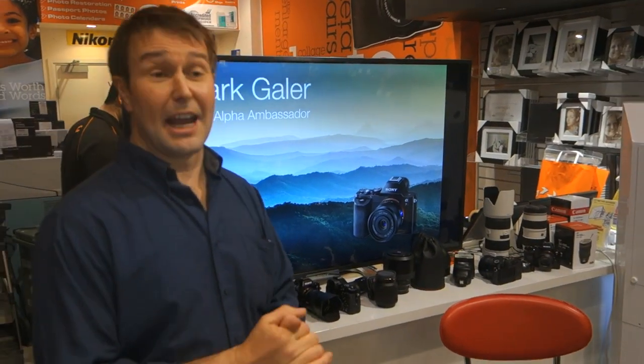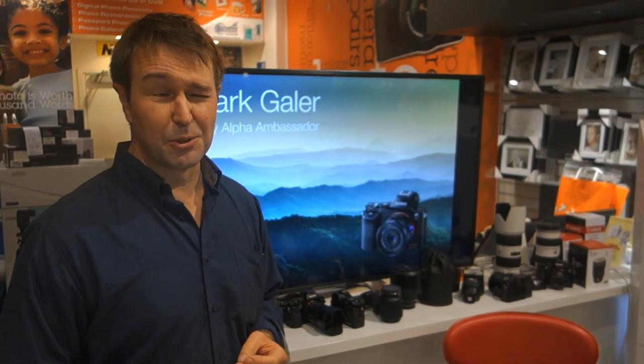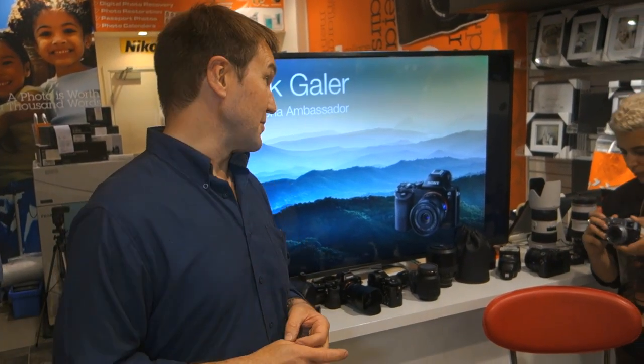Okay, so I had the good fortune to use the camera for about three days, and I wanted to give you my perspective on why I think this is a significant camera. I would even call it a landmark camera. Every once in a while a camera comes along, maybe like the Canon 5D Mark II, which sets a benchmark for other camera manufacturers to realize that they've got ground to make up, in catch-up mode.